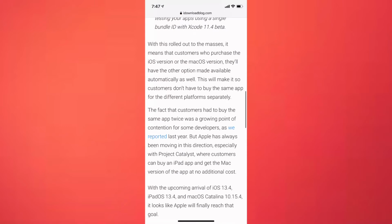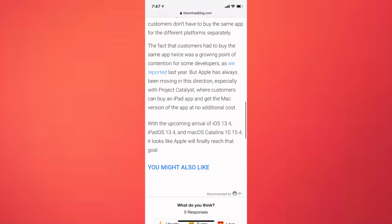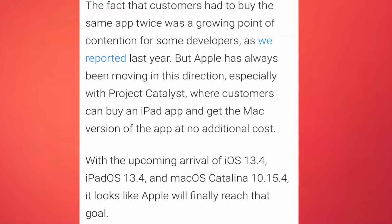So basically, it means that customers who purchase the iOS version or the macOS version will have the other made available automatically as well. This will make it so customers don't have to buy the same app for different platforms separately. The fact that customers had to buy the same app twice was a growing point of contention for some developers, as we reported last year.